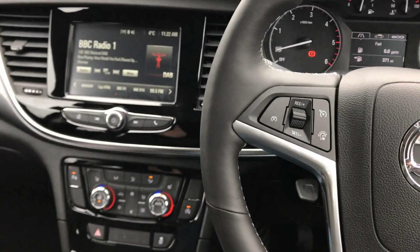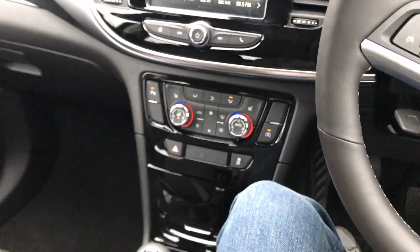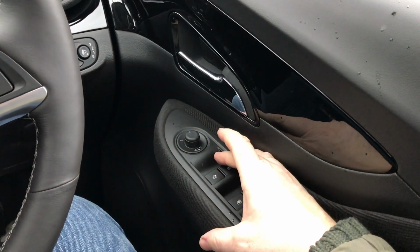The Vauxhall Mokka X, I will give this probably 6 out of 10 because it doesn't feel special. It feels okay, but it doesn't feel very special. So there you go.